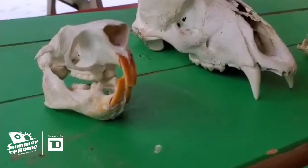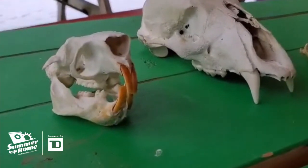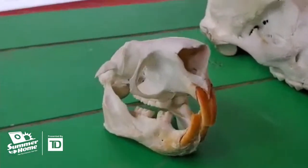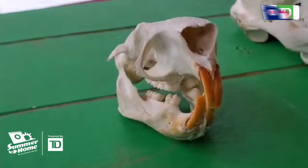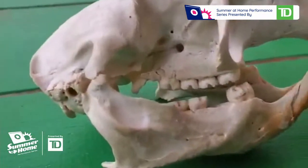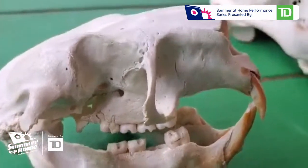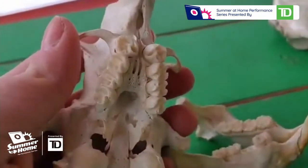So we're going to look at these three skulls as an example of some different diets that animals in Ontario have. This first skull we see right here is an animal who would be a herbivore. And I know this because we can see that they have all these flat molars in the back that have lots of ridges for grinding up their rough food.